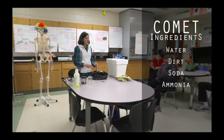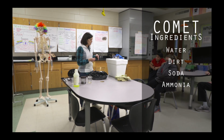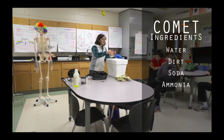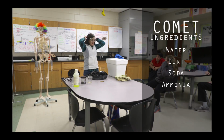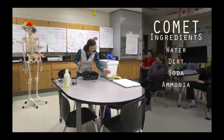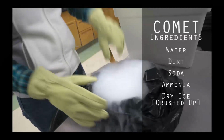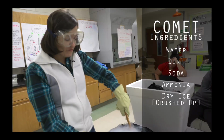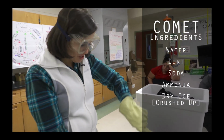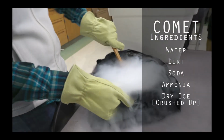And outer space is generally really cold. So the comet's also going to contain carbon dioxide, but when it's far away from the sun, it's frozen solid. So have you guys ever seen dry ice? Okay, so it's basically carbon dioxide that is frozen, and it doesn't ever have a liquid state. And I'm going to stir it up. So what this is doing is this is well below freezing temperatures. So it's essentially freezing solid everything that I put into the bowl.